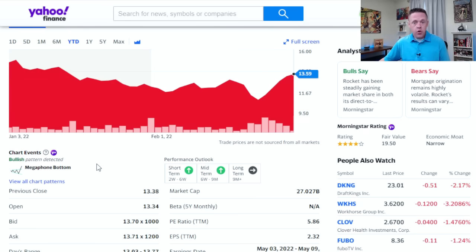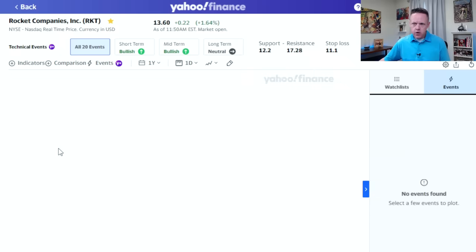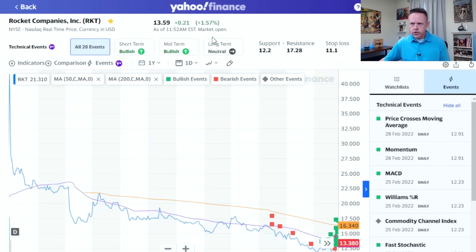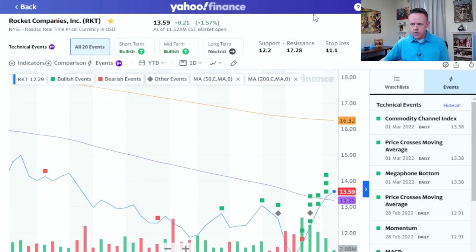But where Yahoo got their bullish projection was over here in chart events. So if we click view all chart patterns, and let's do something a little more short term, let's do year to date.